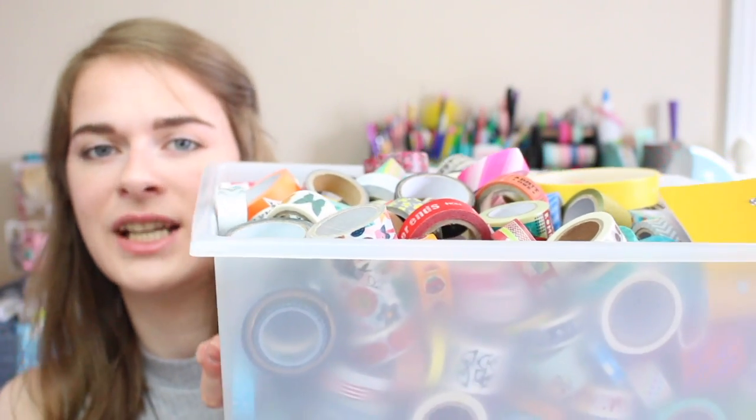_L.I.Z.A_, so I'm assuming that's meant to be read as Lisa, says, how many rolls of washi tape do you have? I couldn't tell you a number. I can show you my washi tape drawer, which now has absolutely no space whatsoever left in it. I have rolls of washi tape which are just sitting around because I don't have any space to put them anywhere. But this is my washi tape drawer.